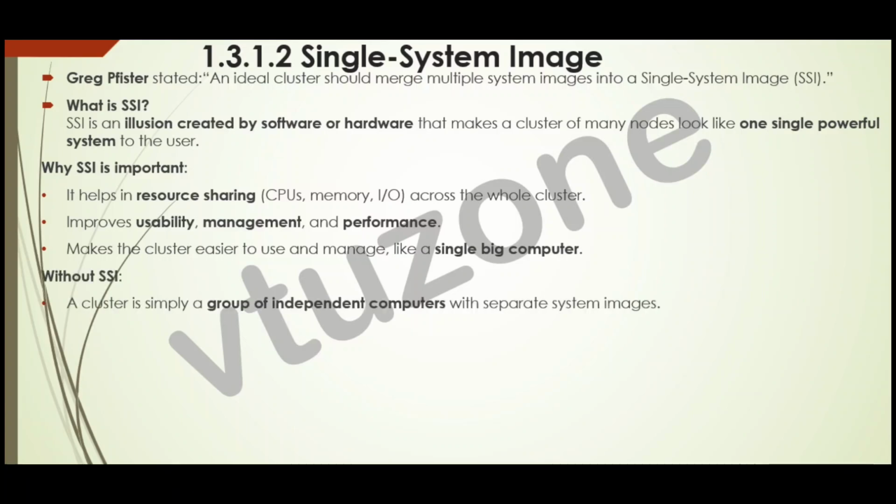Then without SSI, a cluster is simply a group of independent computers with a separate system image. That is, each computer has its own operating system and behaves independently. Yes, the cluster won't feel like a single unit. No unified resource management. That is, we can't manage all the computers as one. We have to handle them one by one, which is time consuming and harder.